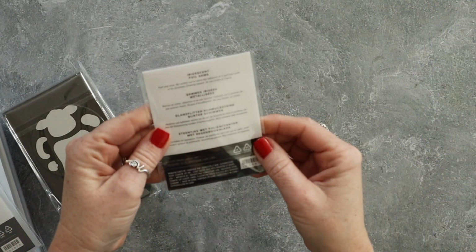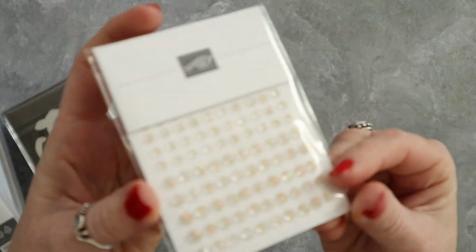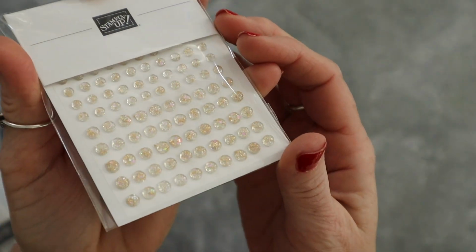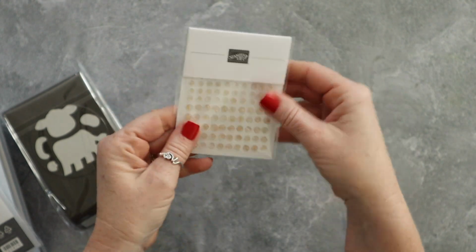Okay, these are iridescent foil gems. They're little clear gems with foil inside, and they are super pretty. It's a little bitty package. It's super cute.